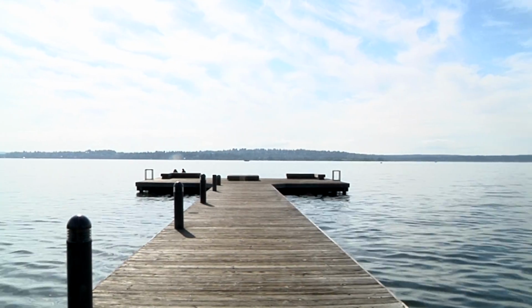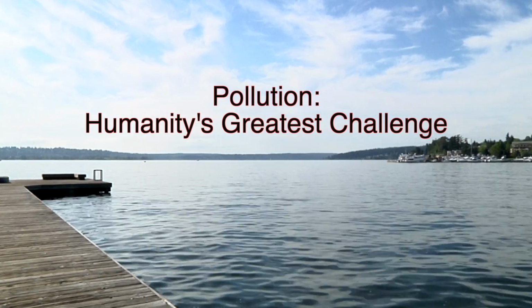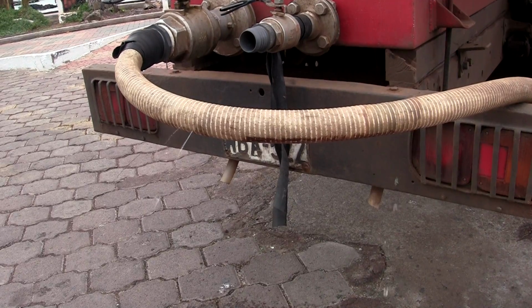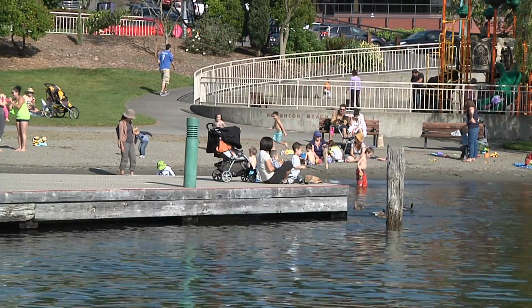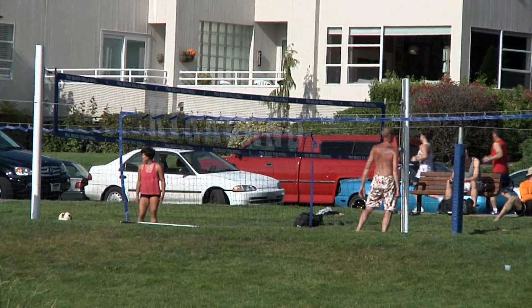Water, the staple of all life on Earth. Every day, 2 million tons of sewage is expelled into our waters. That's equivalent to the weight of the human population at 7 billion people. Water pollution is as dangerous to animals as it is to us.